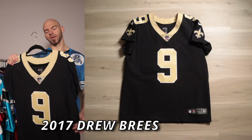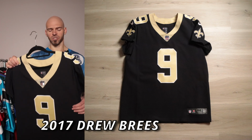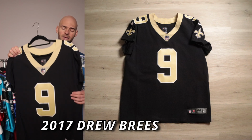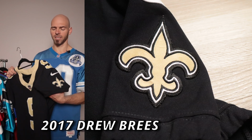Final jersey for the South, we are going to have a 2017 Nike Vapor Elite New Orleans Saints Drew Brees jersey. Excellent jersey, guys. It's the first season that they did the Vapors. Now it's going to be a black jersey followed by a lighter shade of gold on the neck. On the sleeves, no stripes, but we are going to have that classic Saints logo.